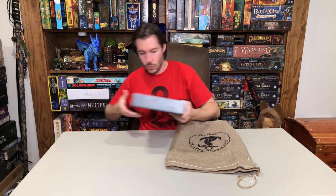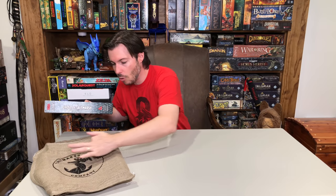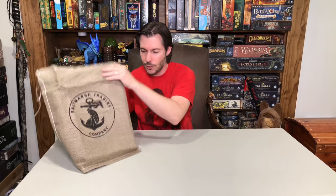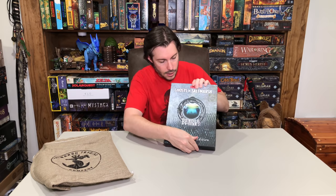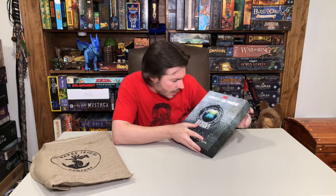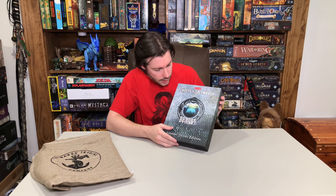We're going to get our cutter out of the way. Let's put this right down here. Spin it around. Saltmarsh Trading Company, you can see there with that awesome anchor logo. Very cool so far. The box has got a really nice feel to it. It's got good artwork. I like the undersea look they give there, which looks like maybe some merfolk or something swimming through the water. It's what it kind of looks like.